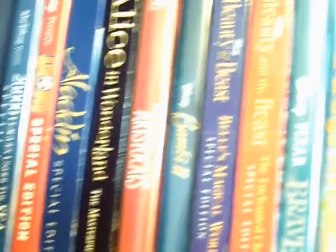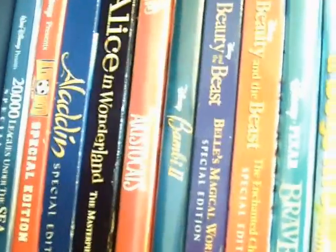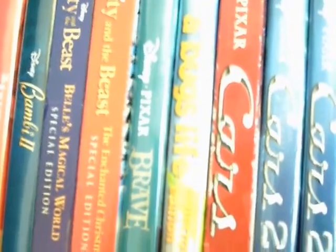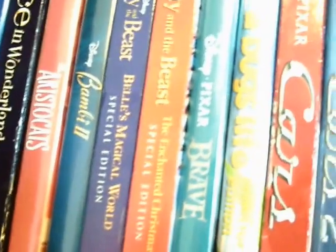We have 20,000 Leagues Under the Sea Special Edition, Air Bud Special Edition, Aladdin Special Edition, Alice in Wonderland Masterpiece Edition, The Aristocats, and Kim and I have sorted these in alphabetical order. These ones are the DVDs for right now, guys. She mostly has Disney DVDs right now, not Blu-rays. So yeah, Bambi 2.